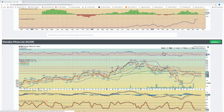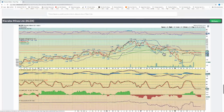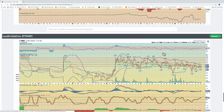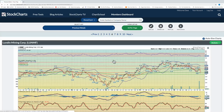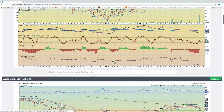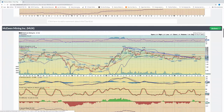Klondike Mines, don't know what's going on here. It's probably been purchased or something, but it's not really moving. London Gold, this one, it's not really moving right now, so I would kind of stay away. I don't see anything worthy of a look here. This particular name is not looking too strong. Linus Gold, wouldn't touch this one.